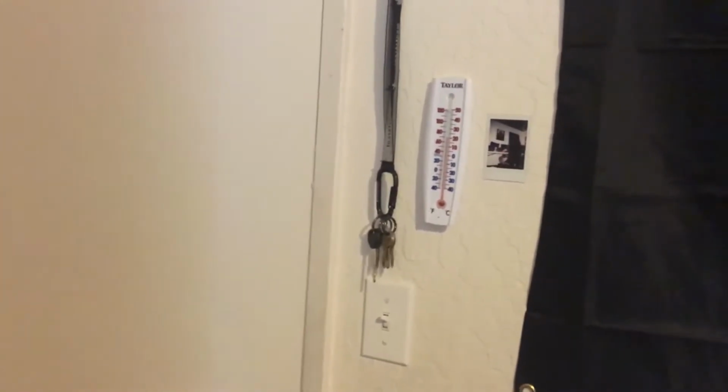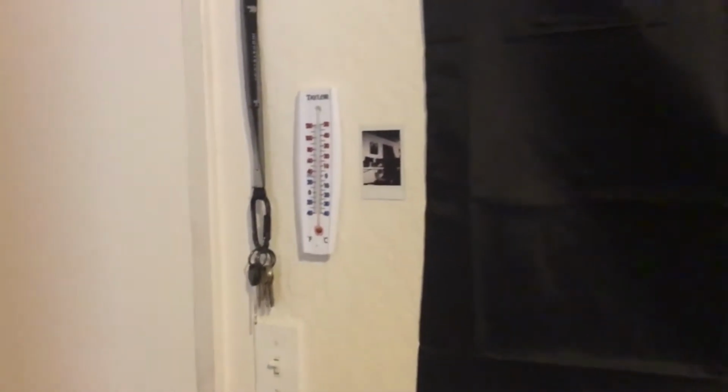But yeah, I'm pretty damn happy with it. As I was starting from the room, I got the door, obviously, and I got my lanyard, a thermostat just to display the temperature, because sometimes it gets really hot in my room because of my computer, even when it's wintertime, so I just keep track of it because it's pretty frustrating when it gets really hot.